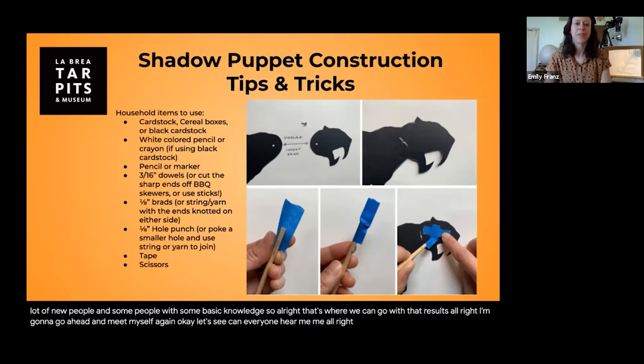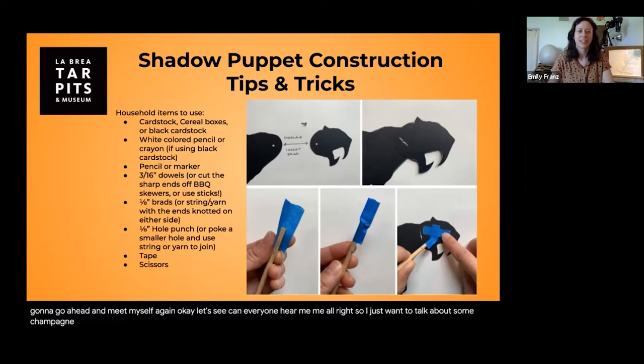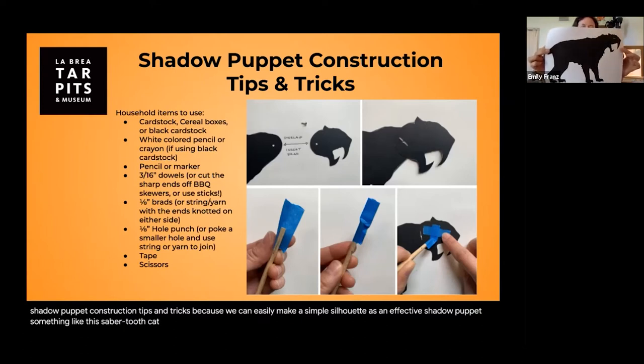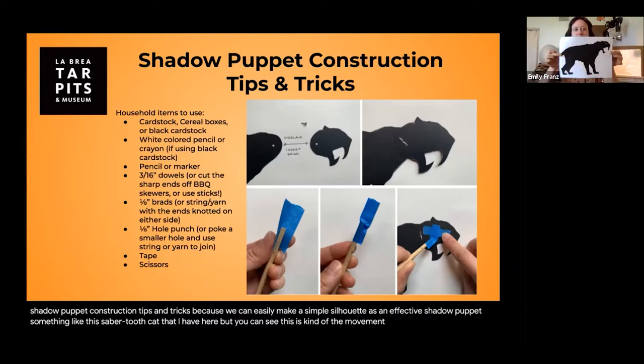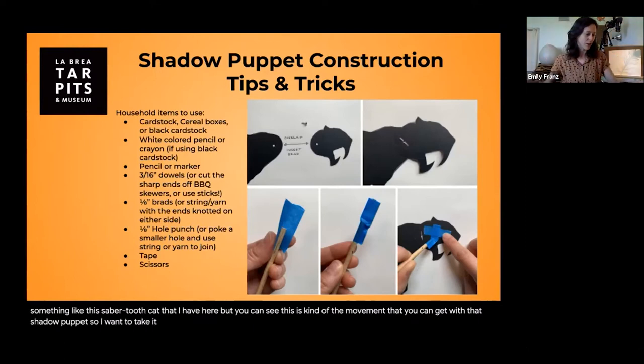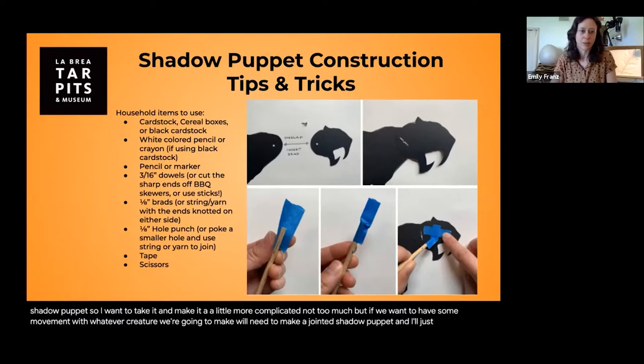Great. So I just wanna talk about some shadow puppet construction tips and tricks, because we can easily make a simple silhouette as an effective shadow puppet, something like this saber-toothed cat that I have here. But you can see this is kind of the movement that you can get with that shadow puppet. So if we want to take it and make it a little more complicated, not too much, but if we want to have some movement with whatever creature we're going to make, we'll need to make a jointed shadow puppet, and I'll just be talking a little bit about that.